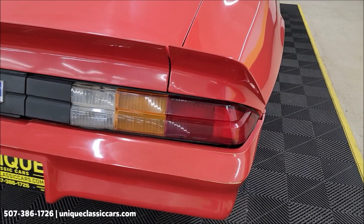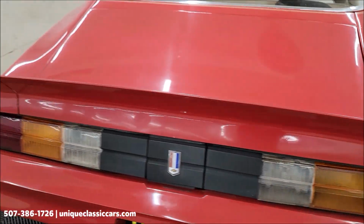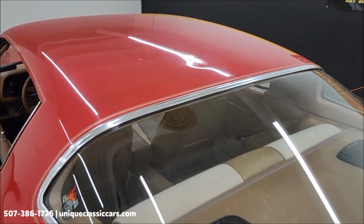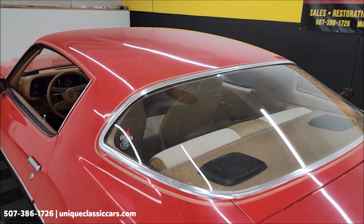A couple spots where the paint's a little thin on the rear bumper. Priced accordingly, though. A lot of bang for the buck on this one, if you're looking for a Camaro of this generation. A lot of fun to be had with this car yet.